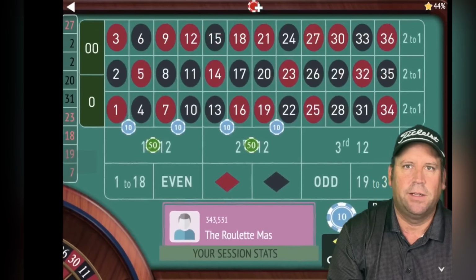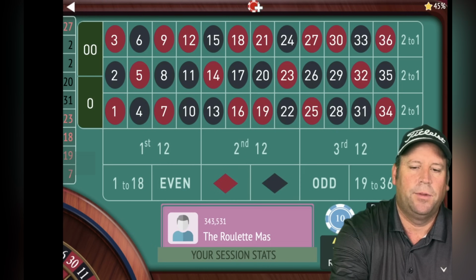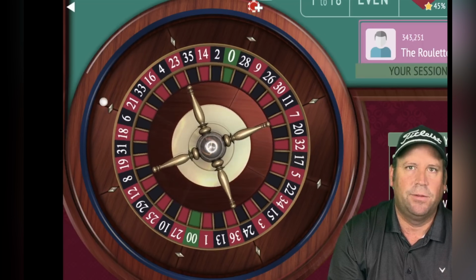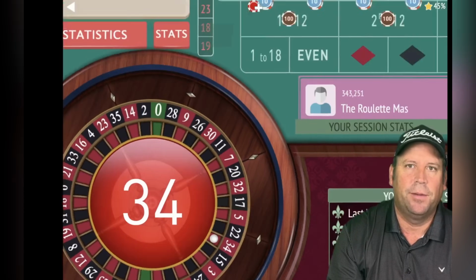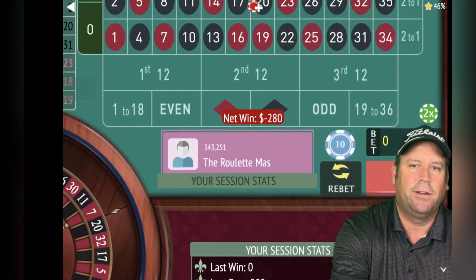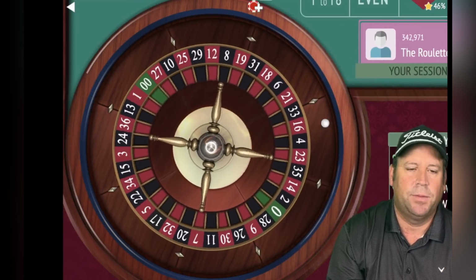That's a loss right there. That's our second loss. And we're going to double the bet because we've had 2 losses. All right, here we go. All right, let's see what we get here. And you see why I would have cashed out when we were up a lot? We were cycled up. And now we're cycled back down again. So that's 1 loss. So we will rebet and spin.